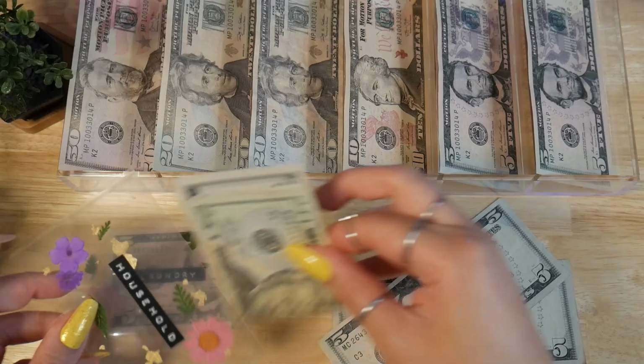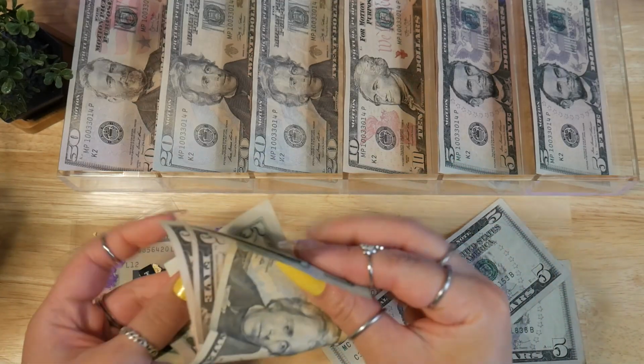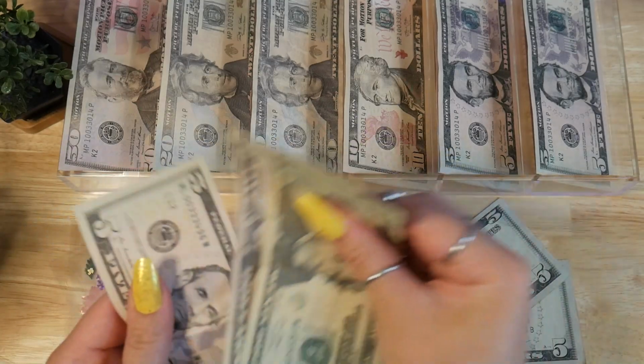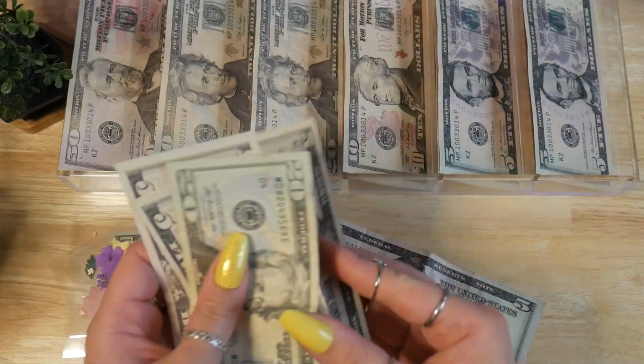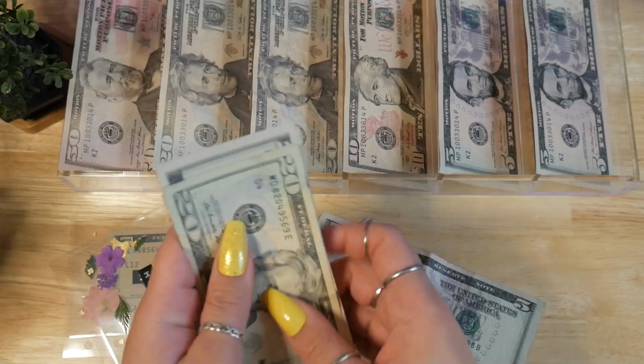Household, how much do I have in here? 20, 25, 30, and it's going to get a 5. So now I have 35 in there.